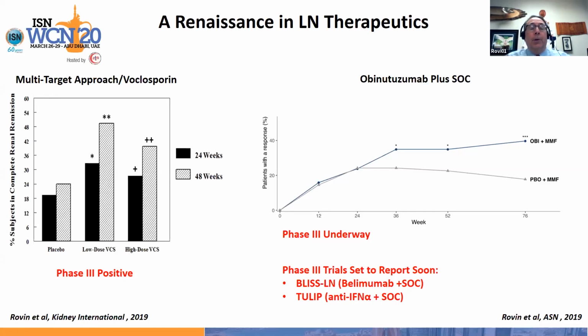Also, there are 2 other phase 3 trials that are finished or finishing up and that will be set to report soon. The first is the addition of belimumab to standard of care therapy for patients with lupus nephritis. And this trial has been completed.